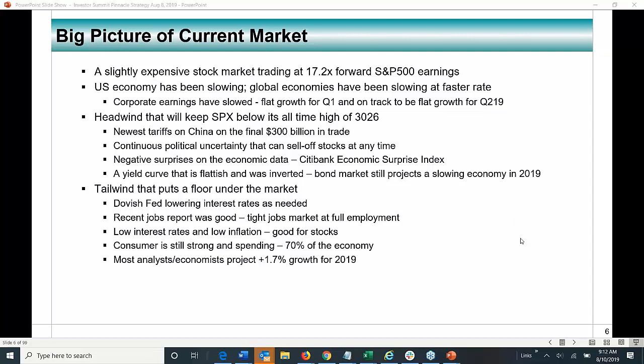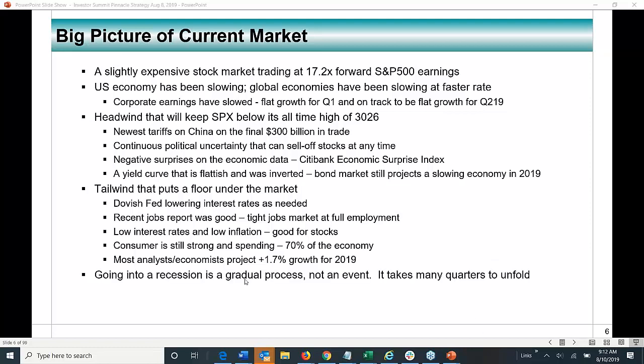Most analysts are projecting 1.7% or greater GDP growth for 2019. That's fine. I mean, the economy is still growing. Going into a recession is a gradual process. It's not an event. It takes many quarters to unfold. And when one eventually hits, and we will have a next recession, when's it going to hit? Probably not until late 2020.